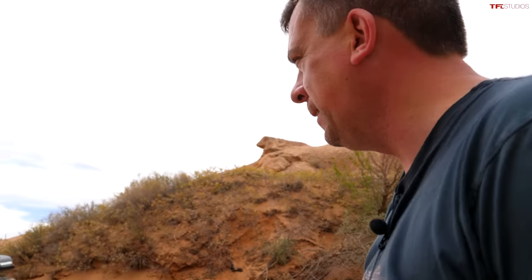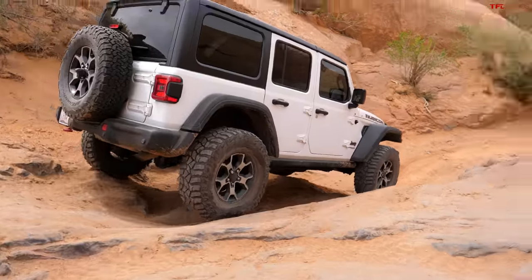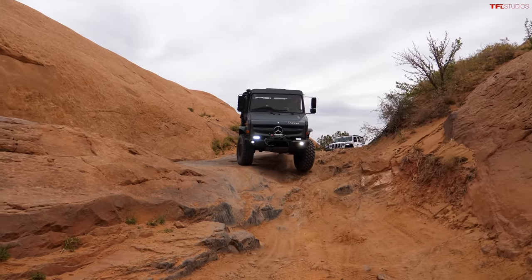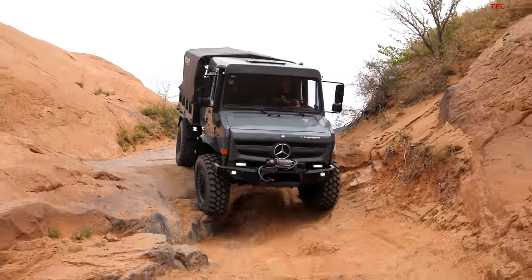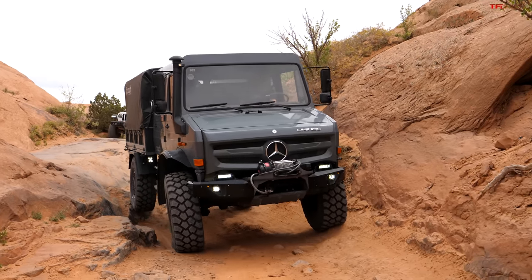We're going to let some Wranglers come around us and then we'll see this big rig flexing right here at Hell's Revenge. It doesn't get much better than this. So that was a little warm up, and now we're going to hit some bigger boulders here and see this Unimog flex, which is really amazing.